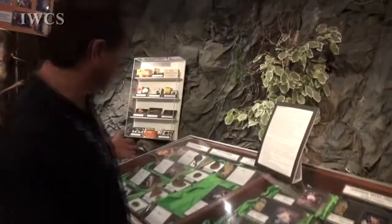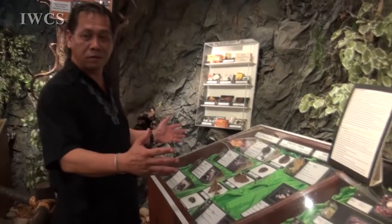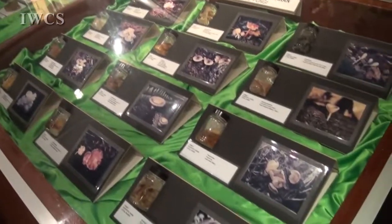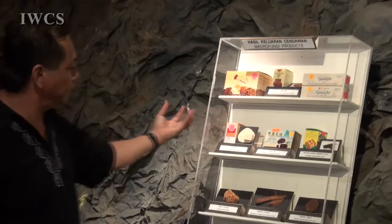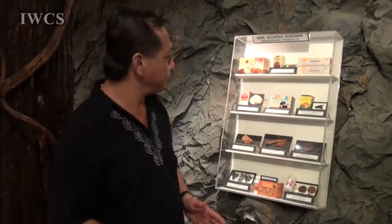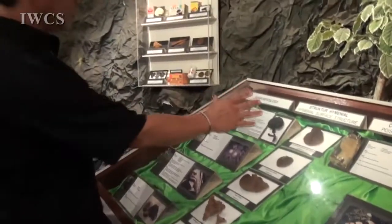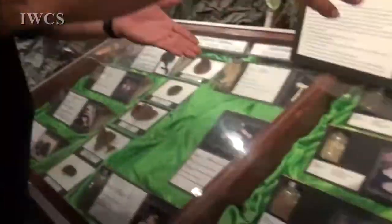Now, these are the mushrooms that are found in Sarawak. All these are locally found. There's no such thing as import from overseas, except this one. This is also a mushroom, but this is actually a product from China. Now, Chinese are believed to have very good uses of mushrooms. So these are all the local mushrooms found in Sarawak, and this section is the poisonous mushrooms that are not edible, and this is the mushroom that can be eaten.